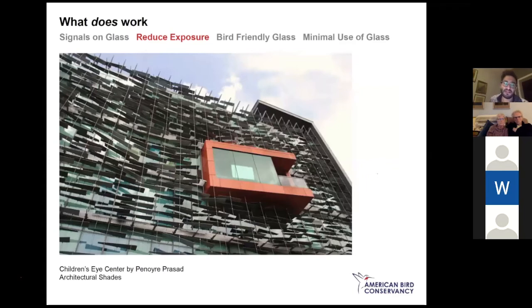And then this is a kind of fun one. This is a little hospital, an eye center, has a lot of glass on the front of the building. But on the outside of the building, the architects conceived of this really kind of dynamic shade structure on the outside of it. And it has enough visual noise and is dense enough where we can look at this as a bird safe treatment as well. So not only is it modulating sunlight and helping with heat absorption, but it's also a kind of visual experience.